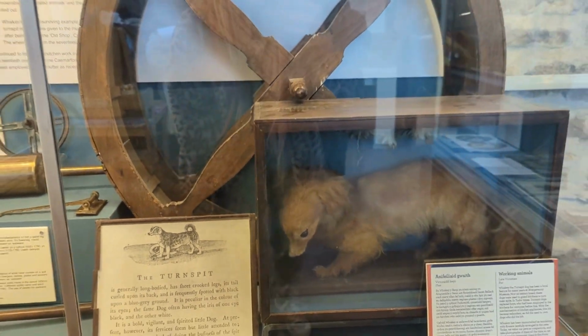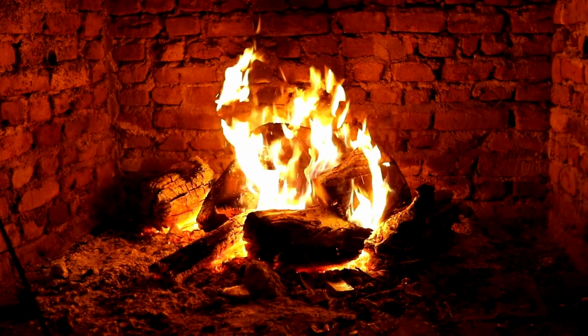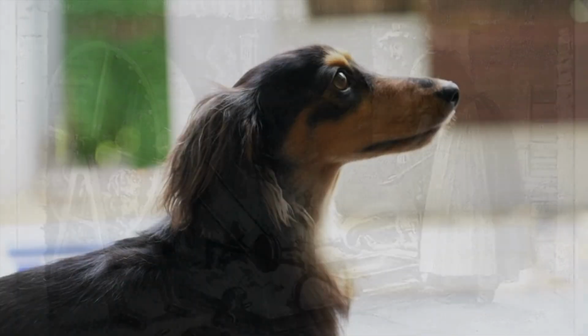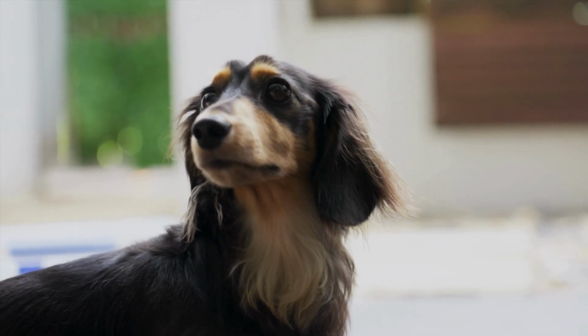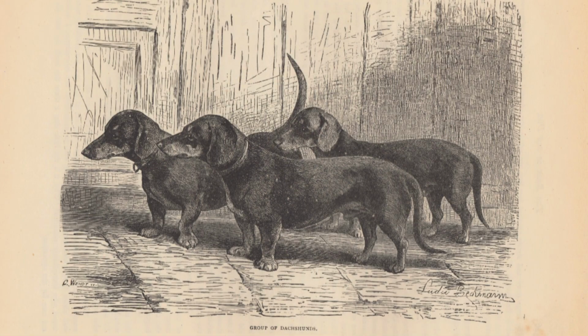In the 16th century, people preferred to cook meat over an open fire. The dog would be hoisted up into the wooden wheel mounted on the wall near the fireplace. The wheel was attached, as mentioned, by belts, chains and pulleys, and off the little dog would go. The environment would be very hot and the little dog would be running constantly to keep that spit turning, so it would have been quite an unpleasant task.